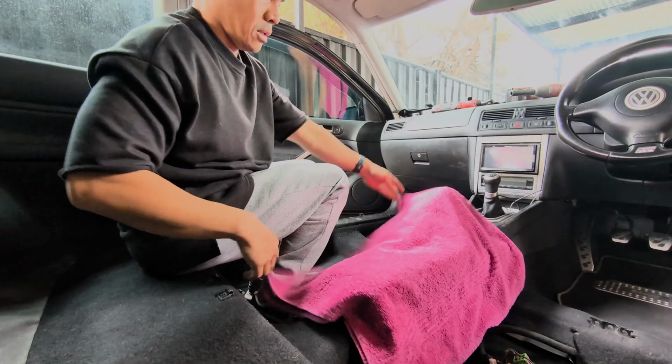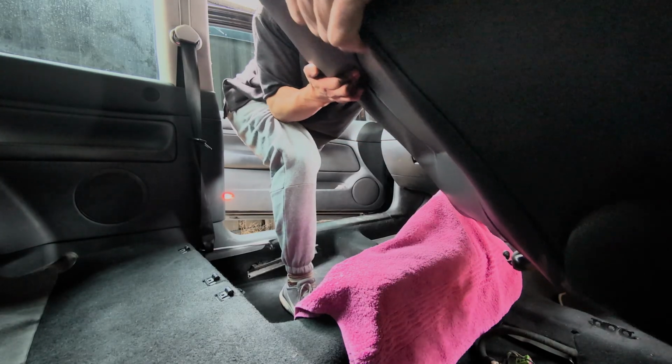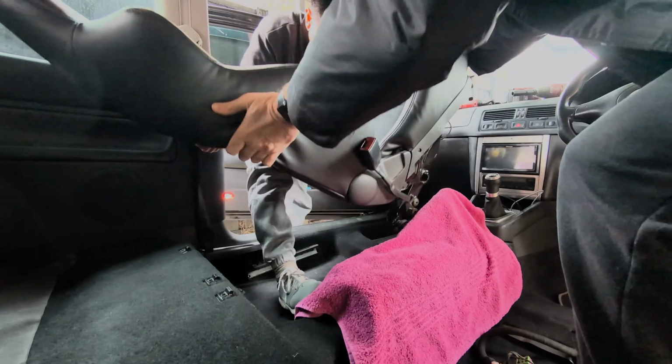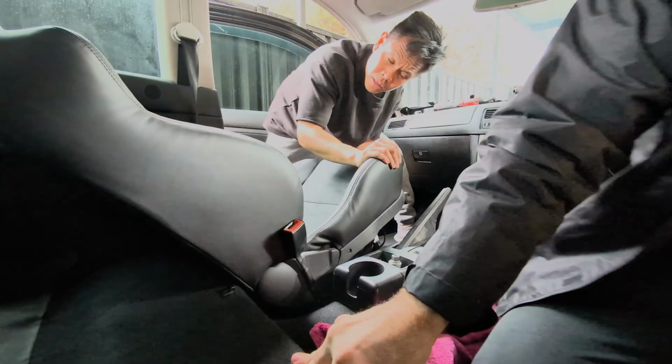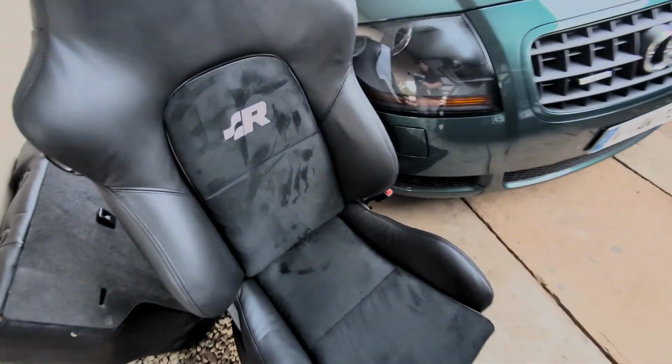Installing the front seats, we needed to be super careful, so just laid down this towel to make sure the center console didn't get any damage. So there's one seat down and one to go.